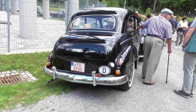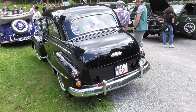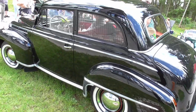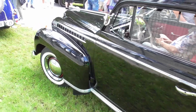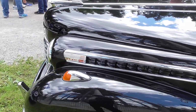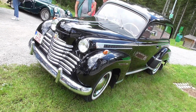And this here is an Opel Olympia. It later became the Olympia Rekord, which has been the start of the Rekord series. Russian people will perhaps also remember this car because, the same as with the Lanz Bulldog, the factory was removed after the World War and went somewhere else.